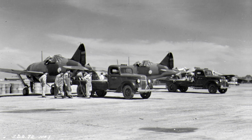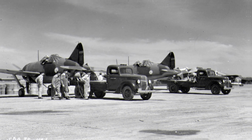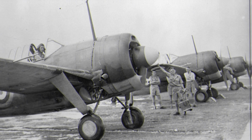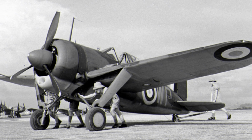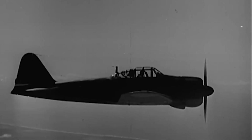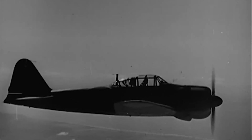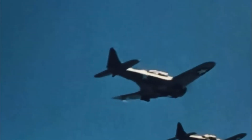Despite attempts to improve its performance, the Buffalo's reputation was tarnished beyond repair. It was eventually relegated to training roles or supplied to Allied forces with fewer options. The Brewster F2A Buffalo serves as a poignant example of how rapid advancements in aviation technology during wartime can render a once promising aircraft obsolete almost overnight.